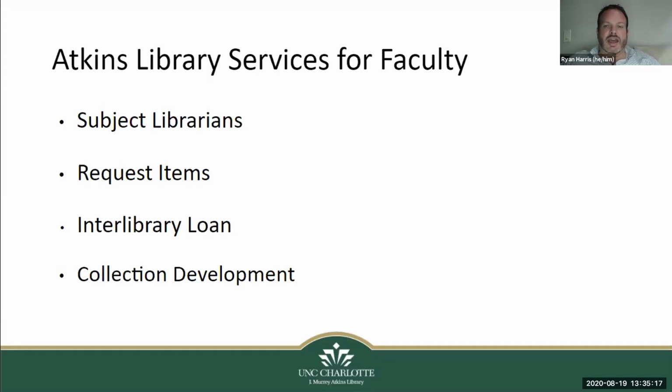You can request items from the library. Anything in our collection you can request via our catalog. There's a link to request items, and that can be pulled to be held at the library. We are going to be reopening August 31st with brief hours that week, and then regular hours will be starting on September 7th, if all goes as scheduled right now. I know everything is in constant flux, it seems. But when you request items, they can be put on a hold shelf for you, or they can be delivered to your office on campus as well.